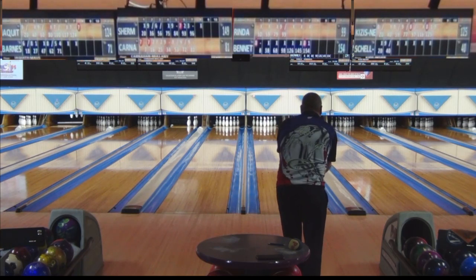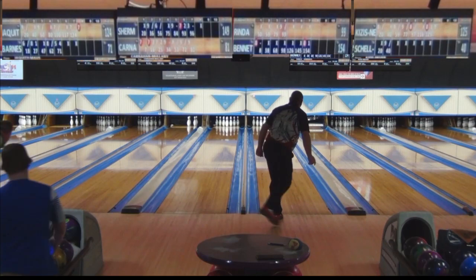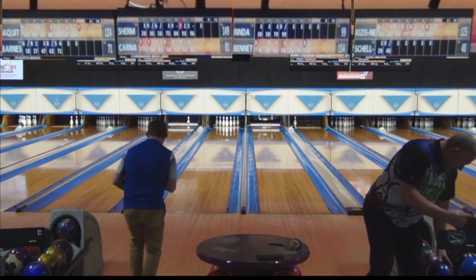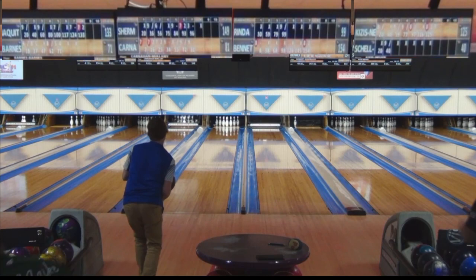Nyer leaves a 7 pin. Meanwhile, Rob Jennings kicks out the 4 pin. 4 in a row for Rinda and Jennings. So Rinda and Jennings on a roll here in game number 1.